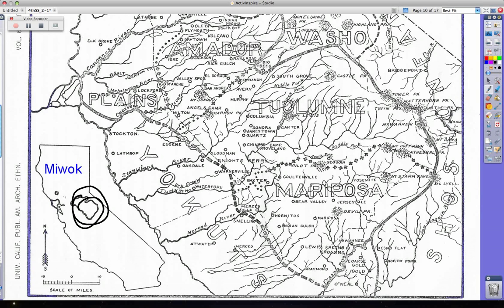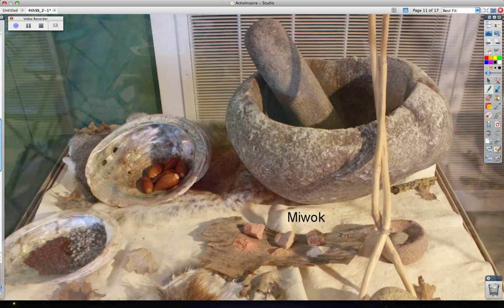The Miwok had a custom of using holes in slabs of stone to grind acorns into flour. A custom is a way a group of people does something. You can see acorn seeds right here. We have acorns around here. They come off oak trees, and they would grind those using a mortar and a pestle, and that would make it into flour. And then they could make different kinds of things, bread products.